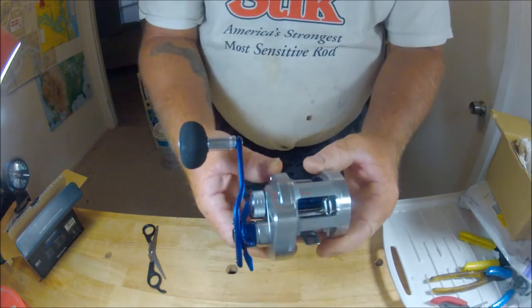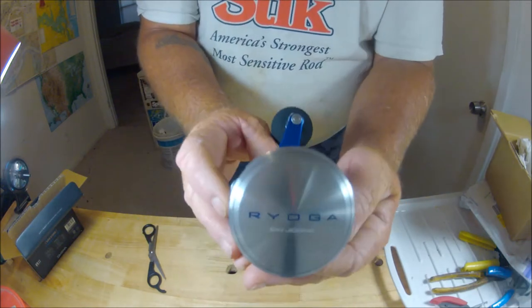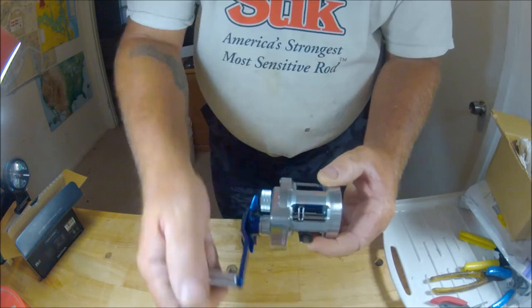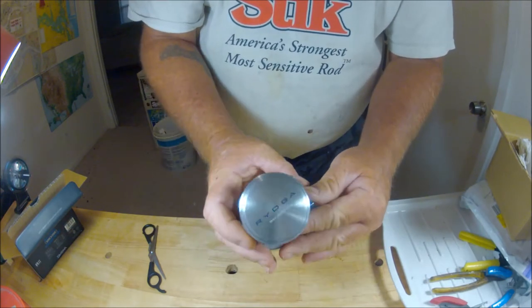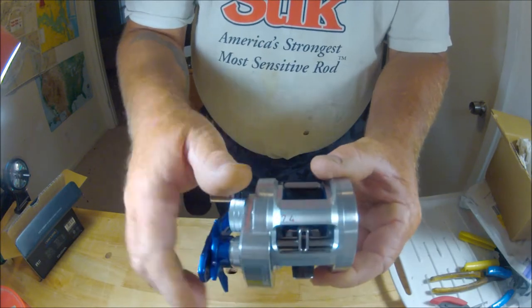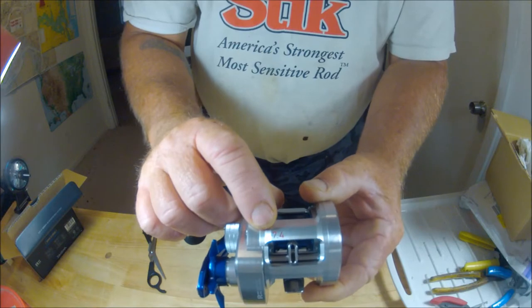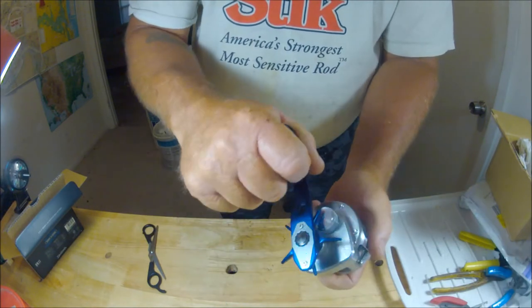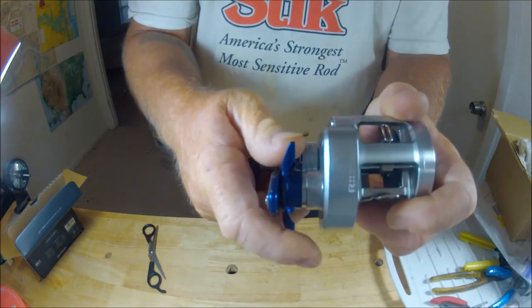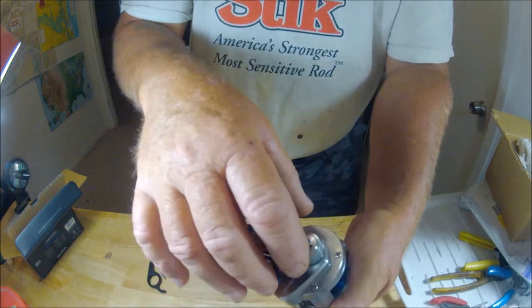The benchmark in quality, Daiwa Ryoga. Seven point 4 gear ratio, power handle, everything clicks.